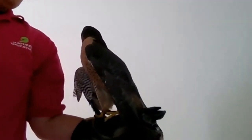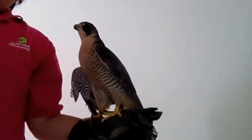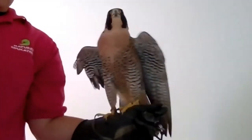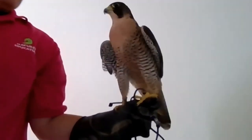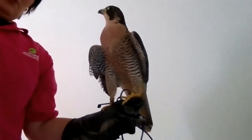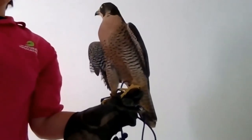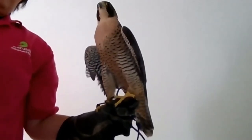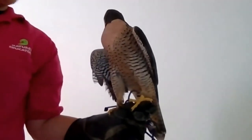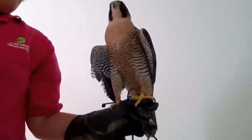In order to hunt things like pigeons or even ducks, what these guys will do is fly up really high in the sky. They'll pick out what prey they are going to be taking out, and then they dive. They come straight down in a dive, and that's when they're hitting their speeds of 200 or even more miles per hour. So they're using that speed.